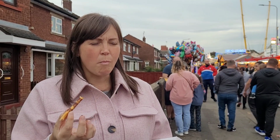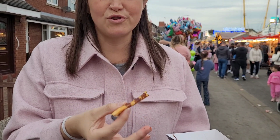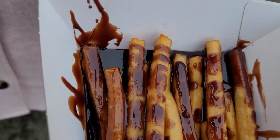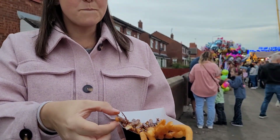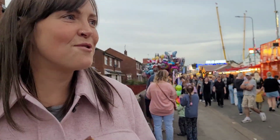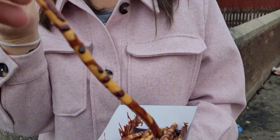But I think the more of them you have, the more your brain starts to cotton on and think, hang on, this is a fry. It's a nice crunchy fry that I would want some mayo on. Yeah. And some chip spice. Well, there is no mayo. But not chocolate. Just chocolate sauce. Yeah, I don't know. I mean, I'm still eating it. It can't be that bad. Yeah, like I said, I wouldn't get this again.